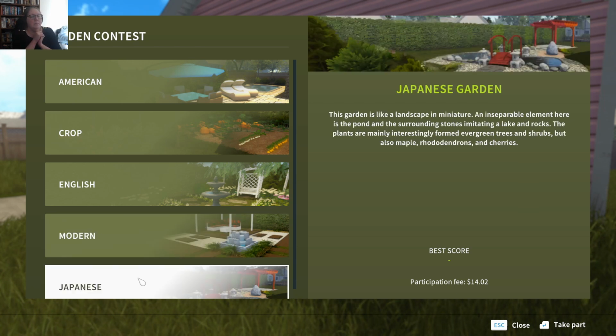It's like a landscape in miniature. An inseparable element here is the pond and the surrounding stones imitating a lake and rocks. The plants are mainly interestingly formed evergreen trees and shrubs, but also maple, rhododendrons and cherries. It's tempting. So we either have that or we have that.